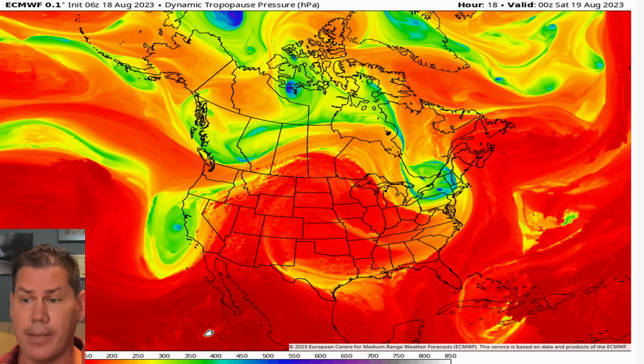Take a look at the setup because, wow, it's really starting to maximize itself today, but it really will build across the middle of the country as we get deeper into the weekend and especially into early next week. While further south, we'll be watching kind of an easterly wave that's going to be coming across Florida, swinging into the Gulf of Mexico. That could impact parts of South Texas.